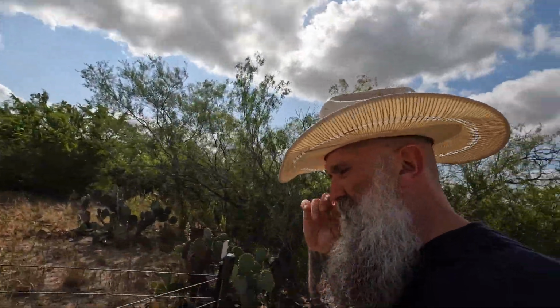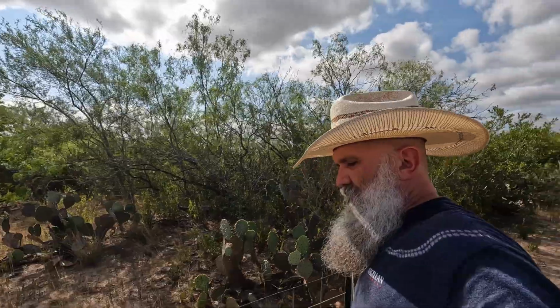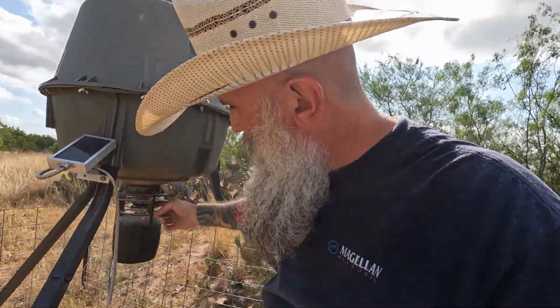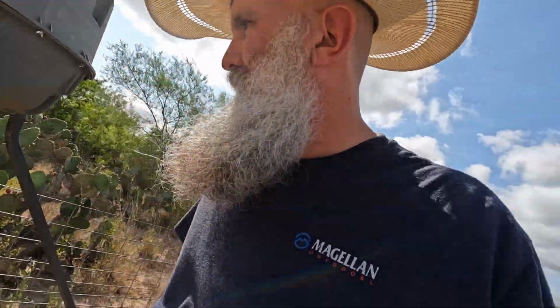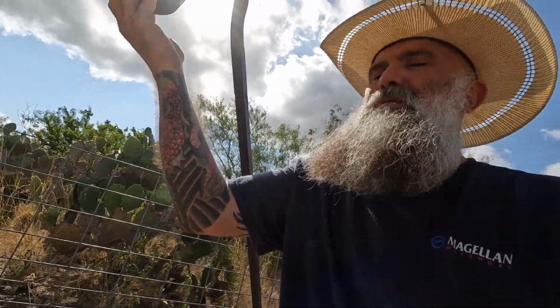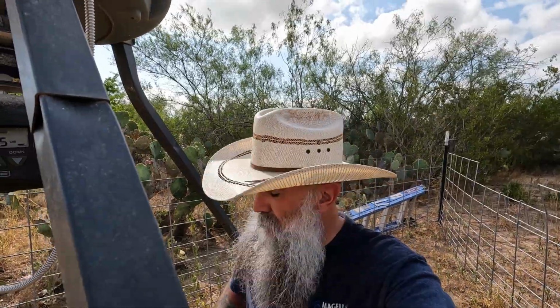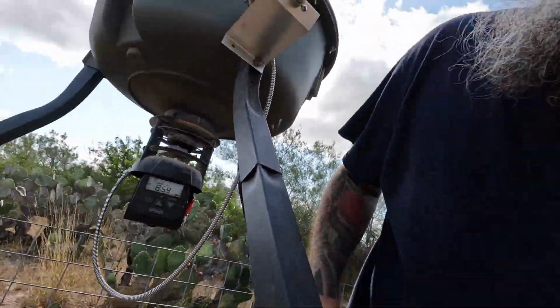I'm going to check this feeder real quick. Looks like it does have feed in it. Huh. I thought for sure this thing was out of feed. I put some feed in there a while back.